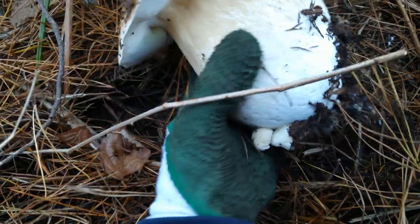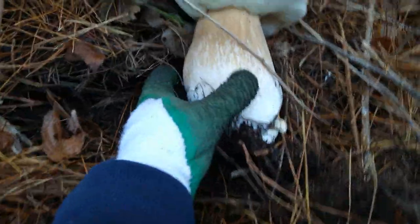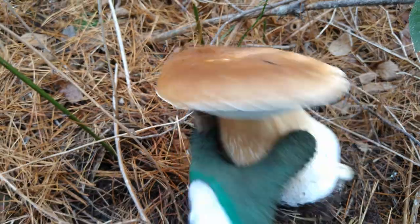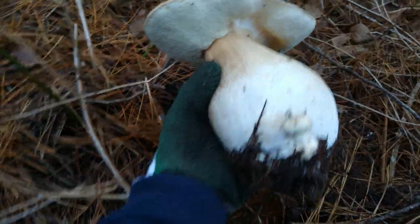This is a perfect big one. Can you see this? Oh my God, I'm so happy. This thing is gigantic. And so perfect. Honey, I'm so happy. Oh, this little baby one. Sorry, baby.